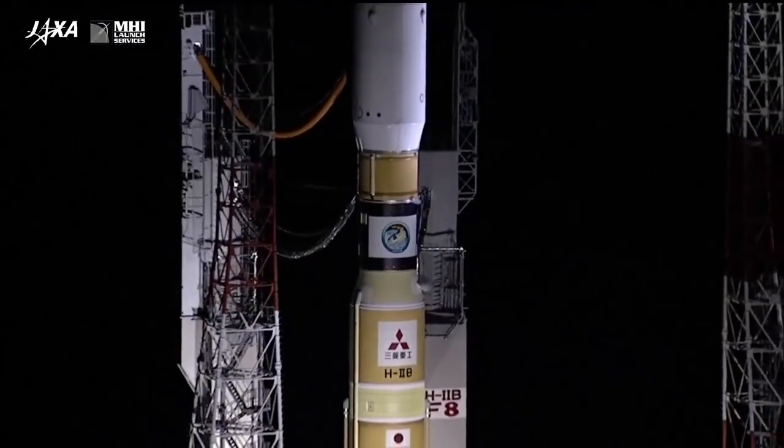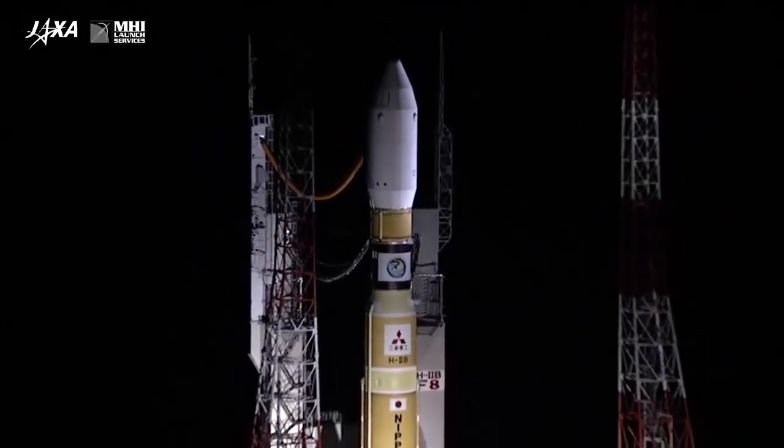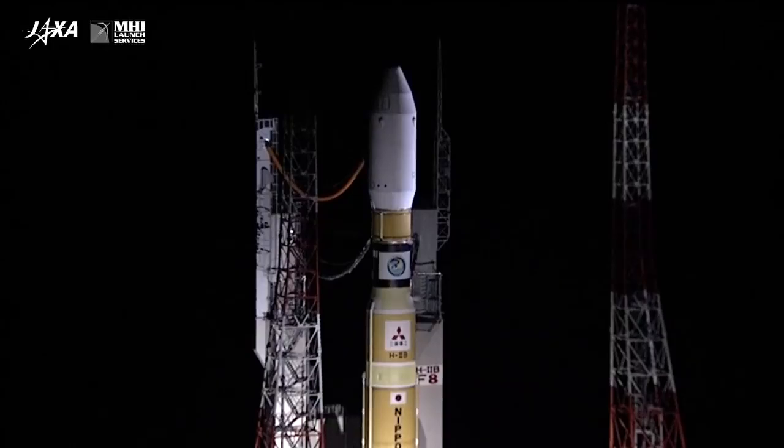V control and Takasaki range control over at the Tanegashima Space Center that are overseeing the launch. Everything still on track for a launch just 3 minutes from now.